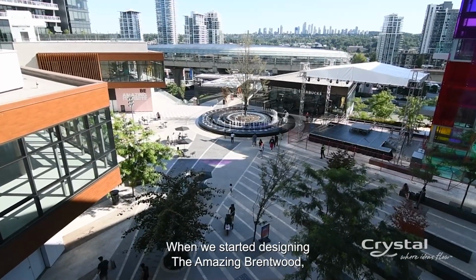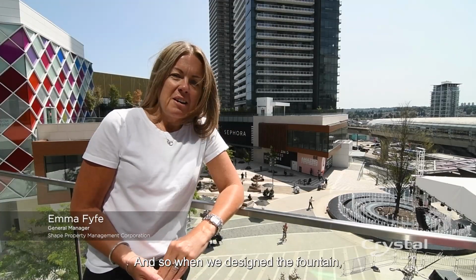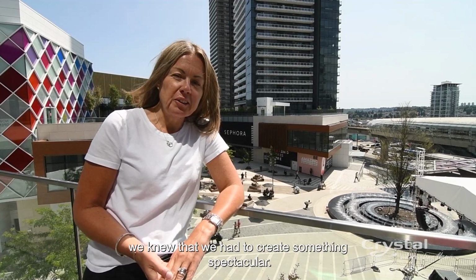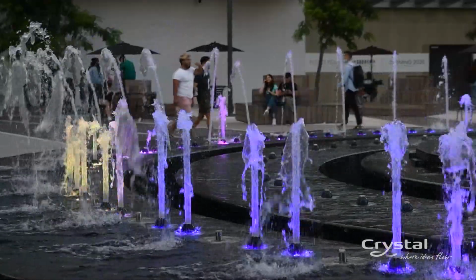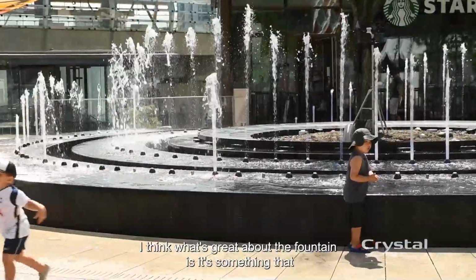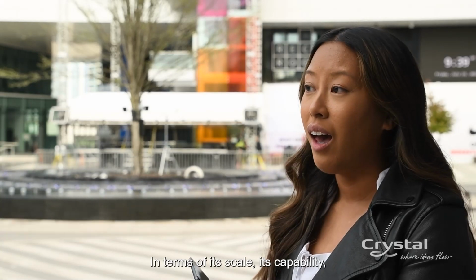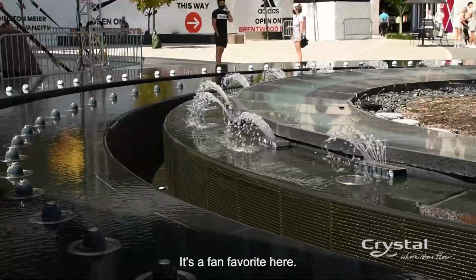When we started designing the Amazing Brentwood, we knew that we wanted a place where people would gather and enjoy. And so when we designed the fountain, we knew that we had to create something spectacular. I think what's great about the fountain is it's something that the Greater Vancouver area has never seen before. In terms of its scale, its capabilities, it really is the feature of our Brentwood Plaza. It's a fan favorite here.